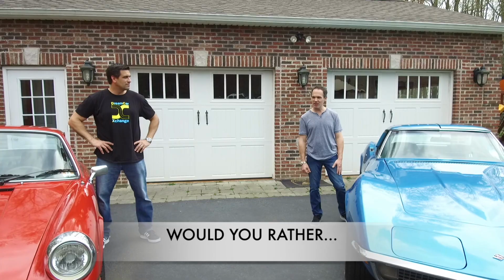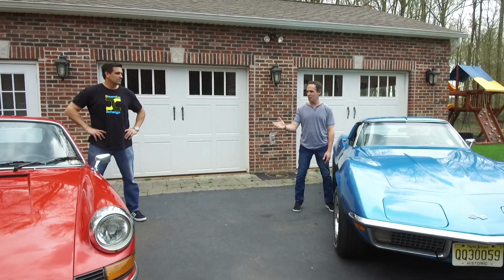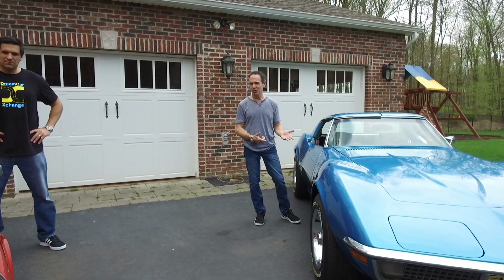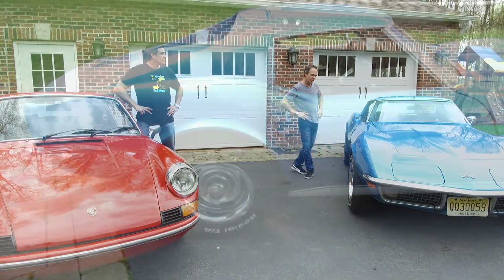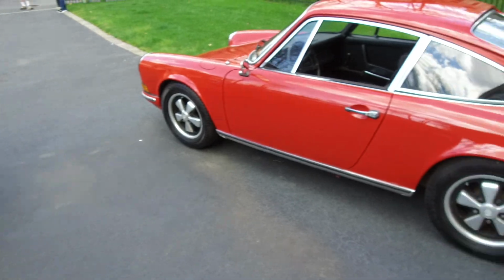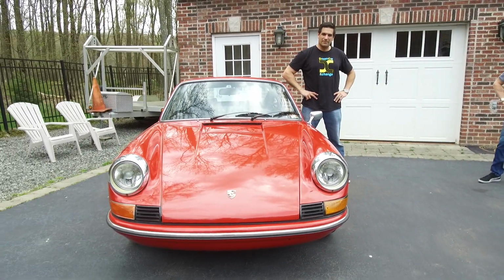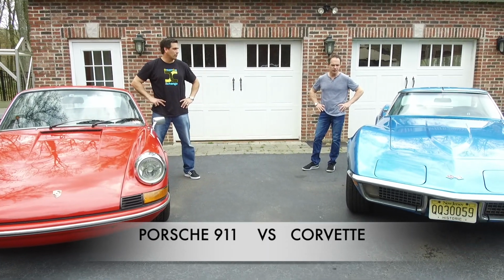Series. So today we got a classic battle here. Battle of really sports car icons. Got Porsche here and we got Corvette. So Germany versus USA. We have a 1971 base Stingray and a 1973.5, or 73 and a half, 911T, right? So this is their base model for 73.